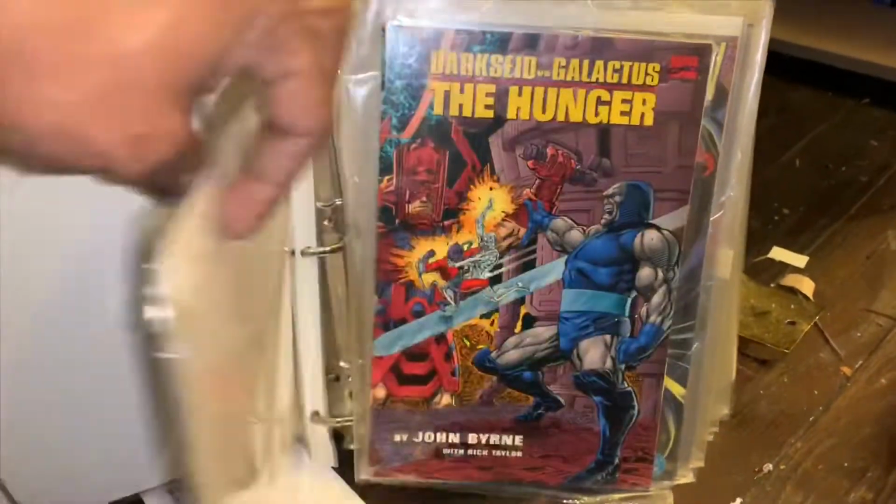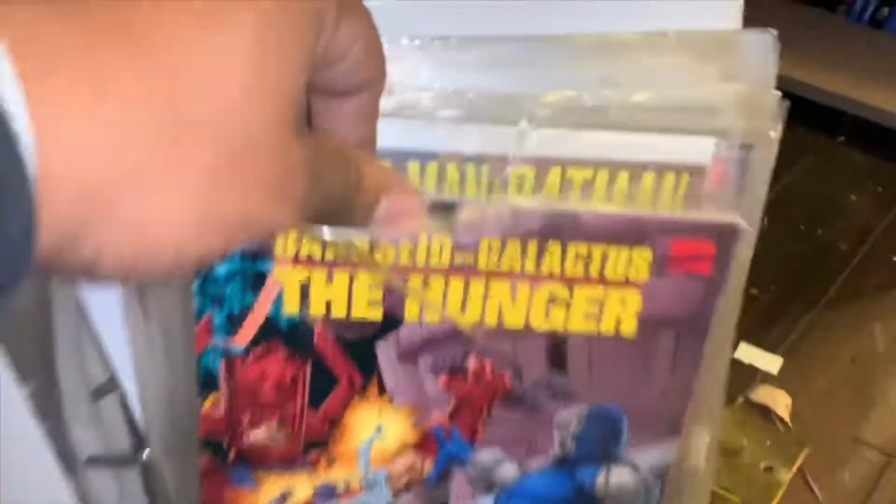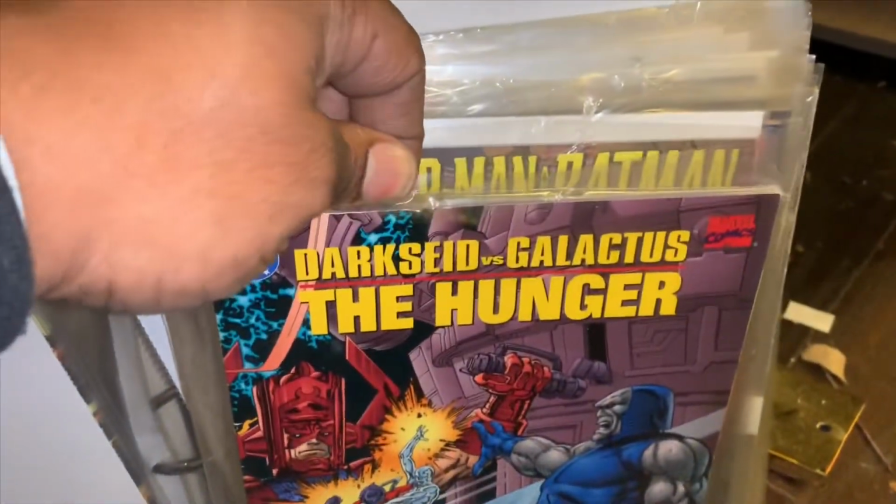And these things are double packaged. It's sleeves, and they still have their protective plastic on them as well.